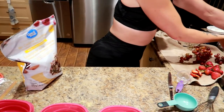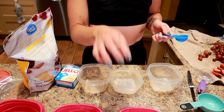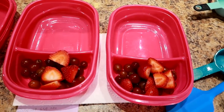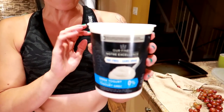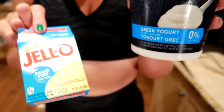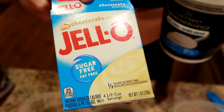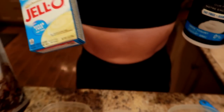Whatever you want. I don't know why, but I call all 0-calorie sweetener stevia. I'm weird. And now I'm gonna make some Greek yogurt and I'm gonna actually dip my fruit in it or just dump my fruit in it on the day that I eat it. So it's literally gonna be 1/2 cup of plain fat-free Greek yogurt and I'm gonna put 1 tablespoon of this cheesecake jello pudding mix, which is sugar-free and fat-free, into it so that it's like cheesecake fruit dip.